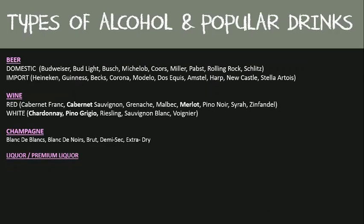As far as liquor is concerned, there are 7 major types: vodka, rum, gin, tequila, whiskey, bourbon, and scotch, with vodka, rum, and tequila being the 3 most popular. So if you're not aware of your guests' drinking preferences, you cannot go wrong with offering those 3 types. Again, vodka, rum, and tequila.